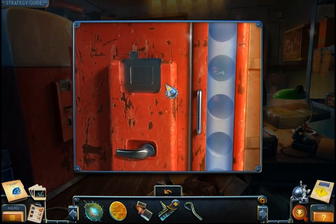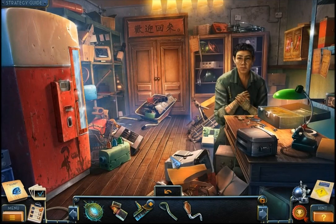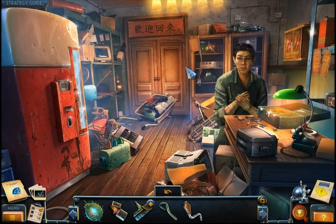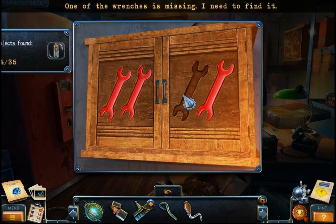Well, I need a coin. I'm just gonna search for some stuff while I'm here. That second wheel to load the... Oh dear. This wheelbarrow's broken. And a spanner is missing.